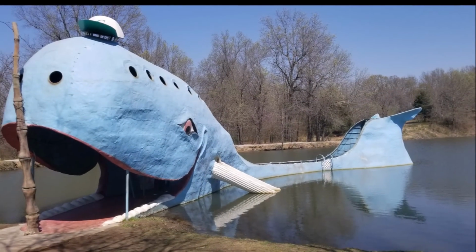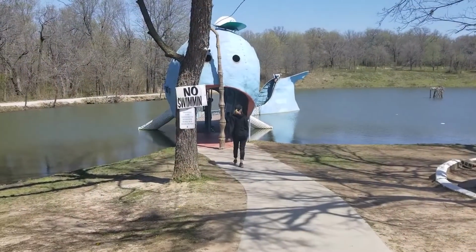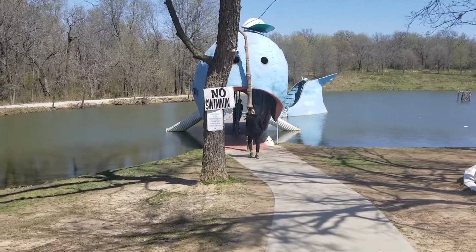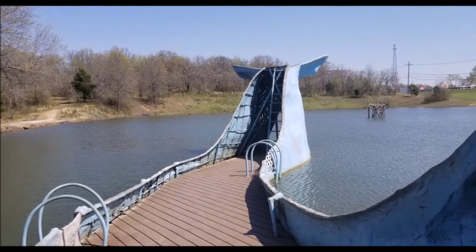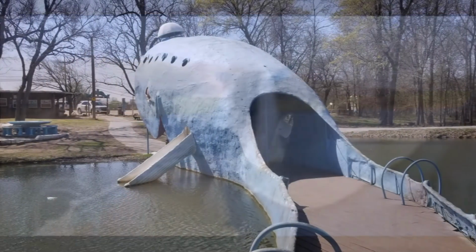This is an 80-foot-long concrete blue whale that was created sometime in the late 1960s by a man named Hugh Davis. He created it for his wife, who loved whale figurines.